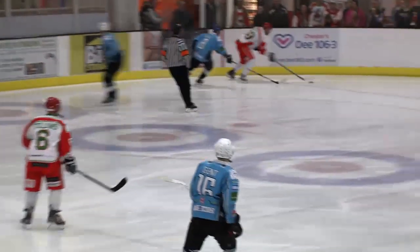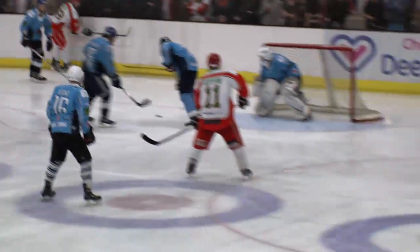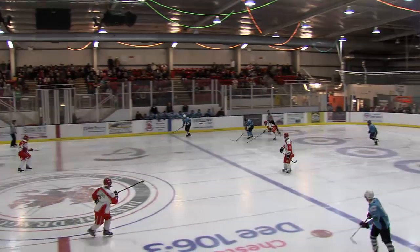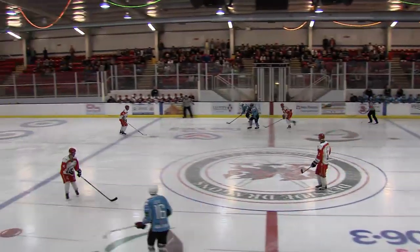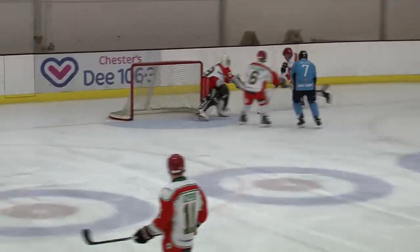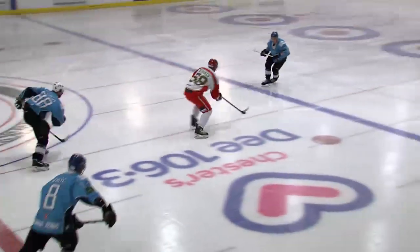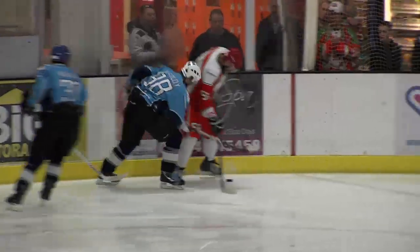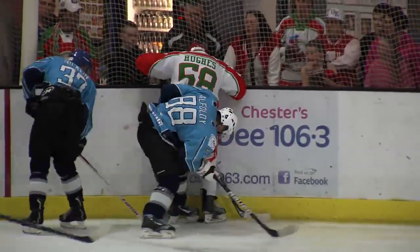Dumps it around the back of the net to Hughes. Hughes manages to outmaneuver a few Blaze players, but the Blaze get the puck back. Bring it back into Dragons' end. Easy save by Clancy. And now to Hughes. It's one-on-one. Can he deke his way past? But no, Nicklin gets a stick on that. Poke check. Breaks the puck free from underneath Hughes.